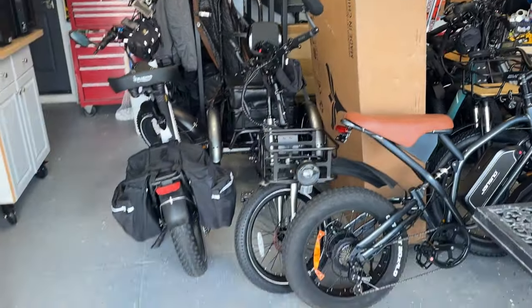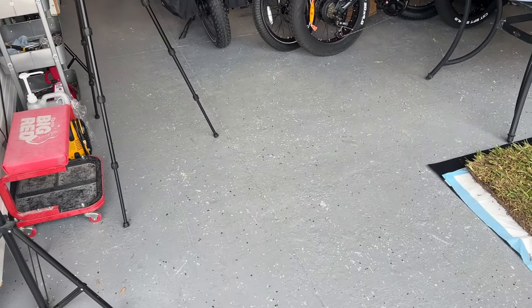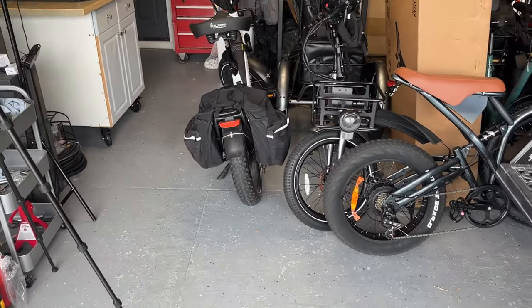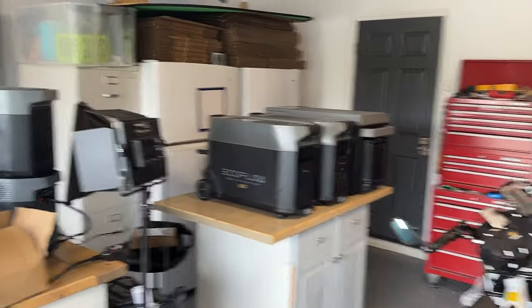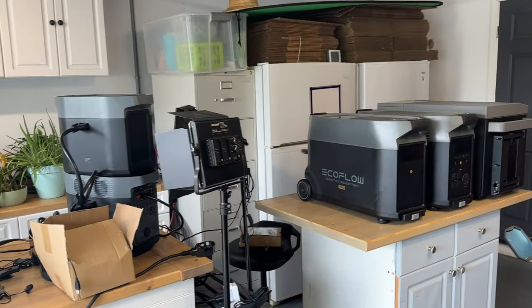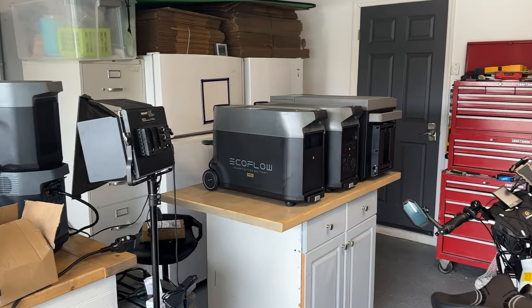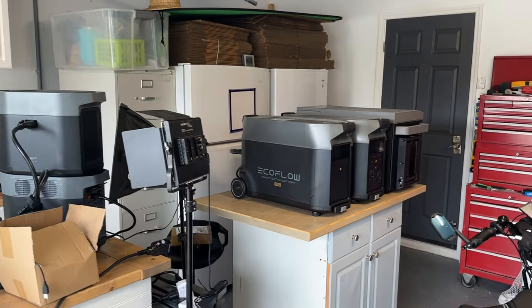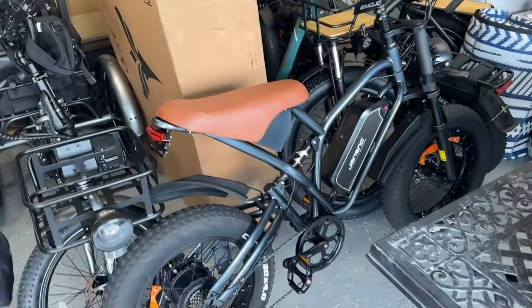And I deliberately tried to leave myself a little space here in the garage to work with. So maybe during a storm, if I get bored and there's nothing going on, I'll come out here and try to get that unboxed at least. Still have my power stations up, ready to go. I kind of touched on that in a short video and had some people asking me about that. So I think I'm going to do a special video just on these power stations, because this is applicable to pretty much everybody, especially if you have e-bikes, right?